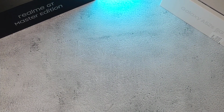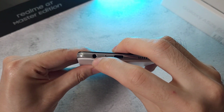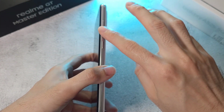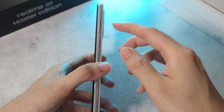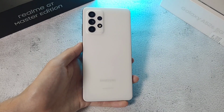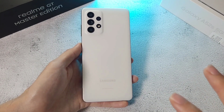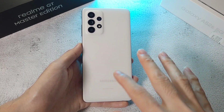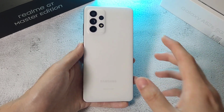With the A52s 5G, you also do have a headphone jack. You have your stereo speaker setup. You do have your volume rockers on one side, and on the same side you also have your power button. In terms of the design, with the awesome white color, it does look really nice. Also very clean, very simple, very minimalistic. So yes, if you want a clean approach, I think the A52s 5G would suit your taste even more.